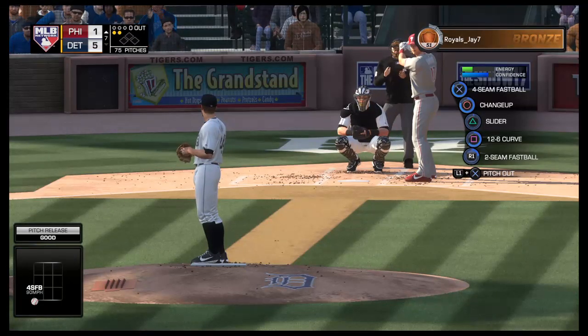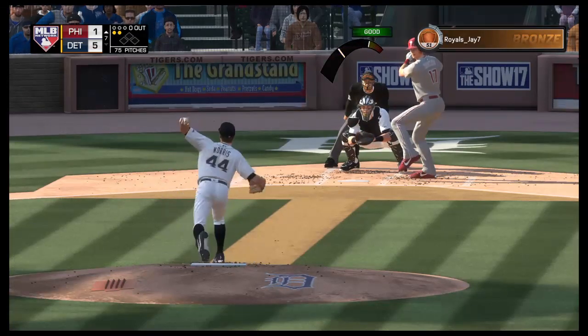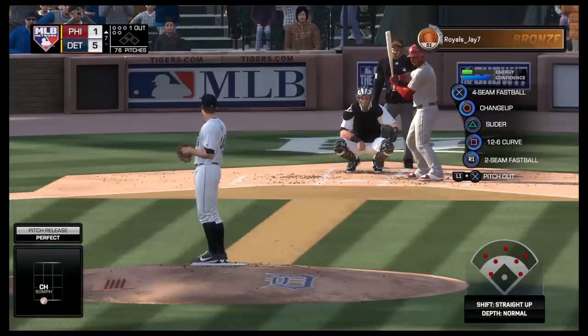I gotta say, his command of the corners in this start has been pretty exceptional. He's mixed east and west really well, and it's a big reason why he's had success. Now a check swing, and he went around, says the home plate umpire. Tough ruling, but it's out number 1.